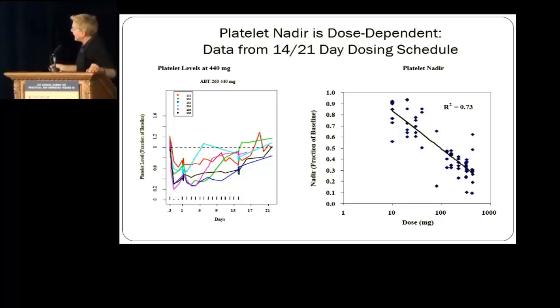And you can see that this is looking at the platelet nadir as a function of dose, 10, 100, 1,000, and you can see that there's a very nice correlation between dose and the platelet nadir. And what we would typically see, and these are showing individual cases, the platelet counts at the dose of 440, is a very rapid fall, and then we would eventually see the platelets on continuous therapy begin to climb up again.